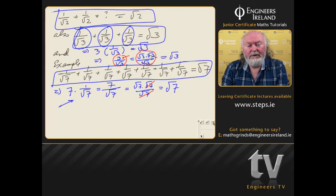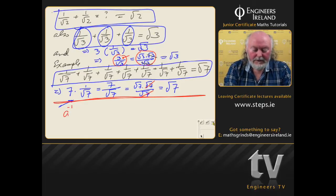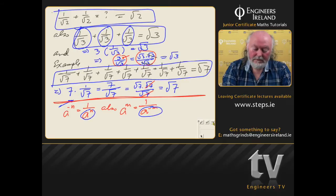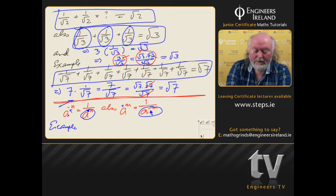Just to clarify one point before we move on to the little problems that are associated with this thing, I just wanted to make certain that you are clear on this particular one. A to the minus n is equal to 1 over a to the n. Also, a to the m equals 1 over a to the minus m. What we're saying is to bring something from beneath the line, to bring it above the line, what you do is you change the sign of the power. In this case, the minus becomes a plus. In this case over here, it changes to a minus. Examples. Three to the minus 5 equals 1 over 3 to the 5.